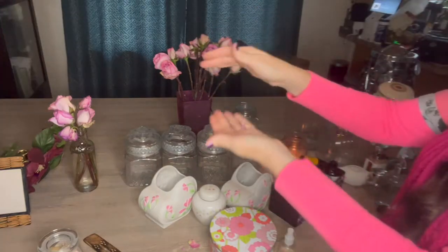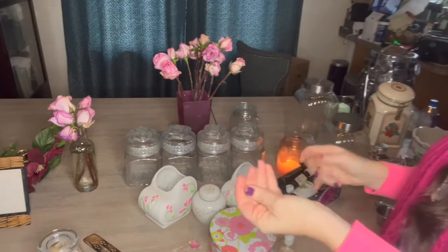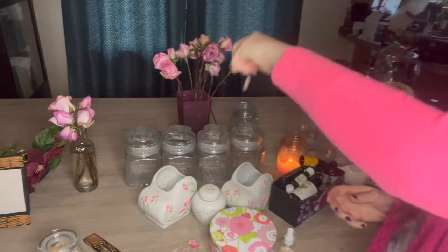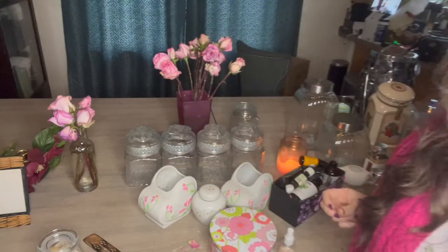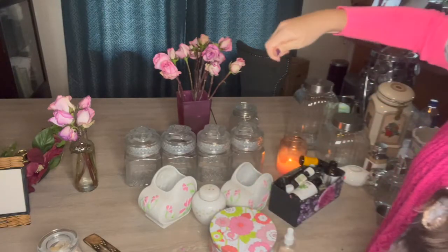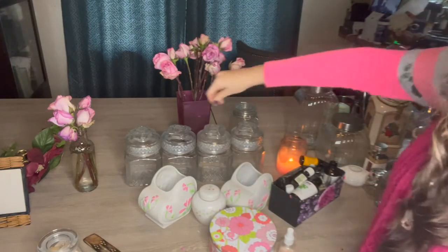It really depends on the practitioner. This is a pretty strong form of protection for me, especially since they are roses, and that's one of my main symbolic protection items. So, I mean, this could be right up there with a smoke cleansing, depending on what type of energy you're putting into it.